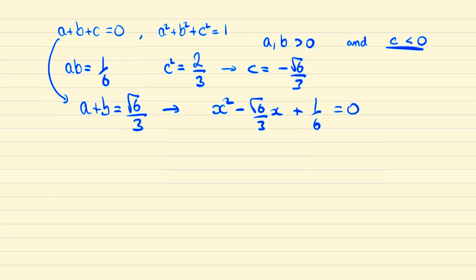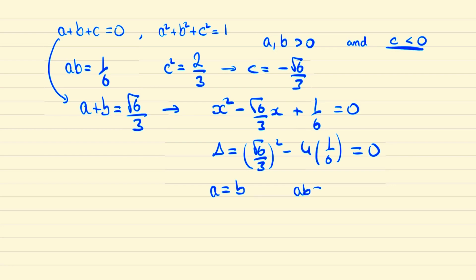And finding the discriminant of this equation, it will be (root 6/3) squared minus 4 lots of 1/6, which evaluates to 0, thus telling us that A is equal to B. And so from AB equaling 1/6, we know that A and B will both be 1/√6.